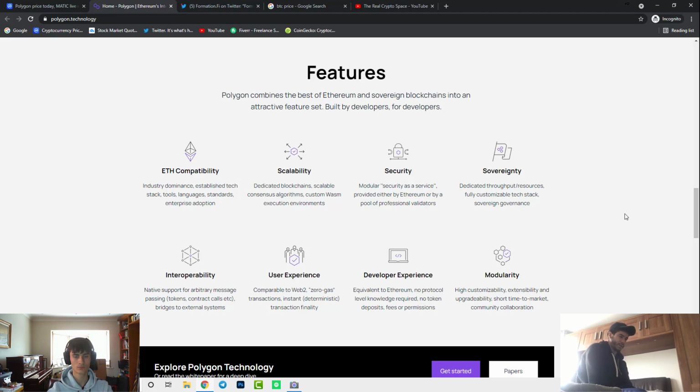So as you can see, you can customize this token, which is something that Ethereum can't really do, and it allows for zero gas transactions, okay, which is unheard of. As you know, Ethereum obviously has high gas fees, so this gives you zero gas fees, which is amazing.